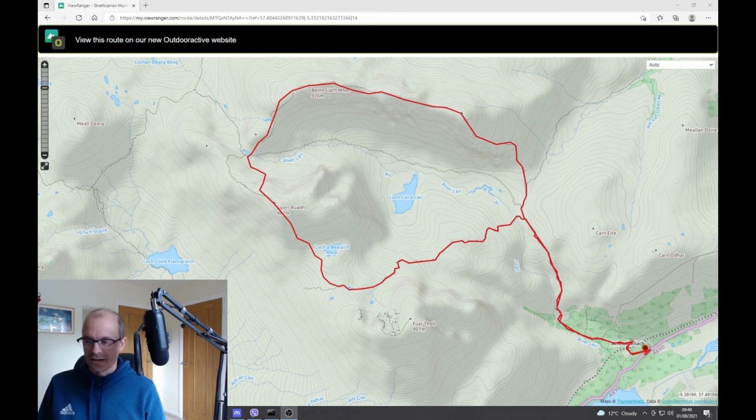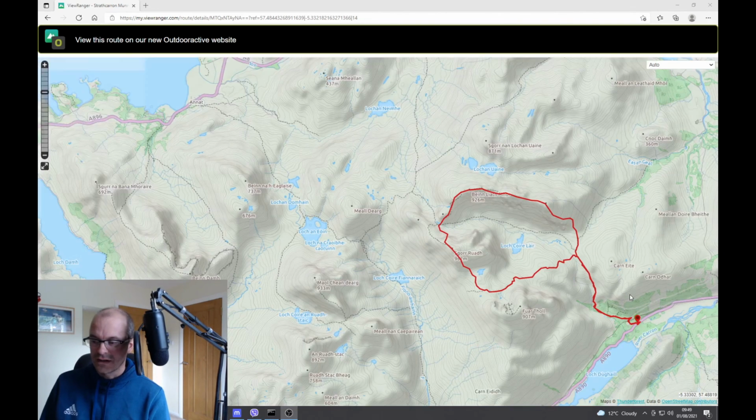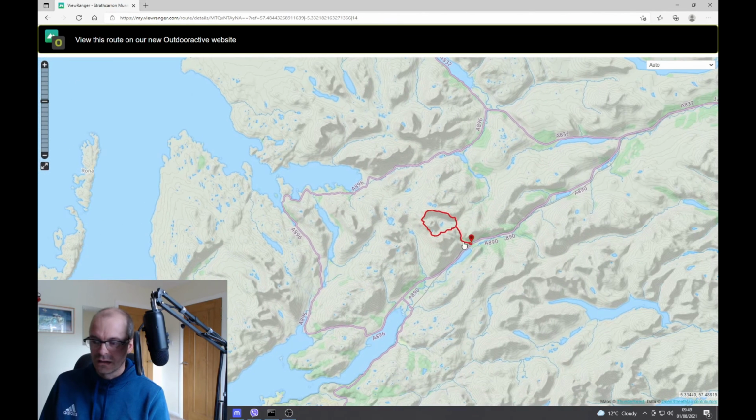So this weekend I climbed two munros. This is Liath Mhor and Sgurr Ruadh. And we climbed the munros from Achnashellach, and there's a train station here conveniently. Now Achnashellach is in Glen Carron.